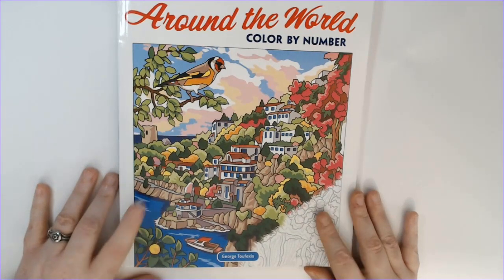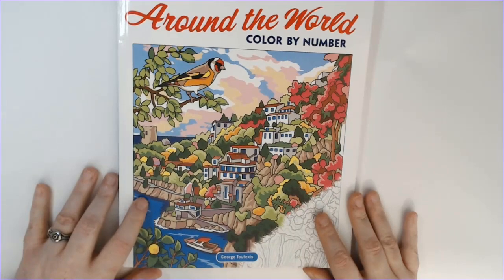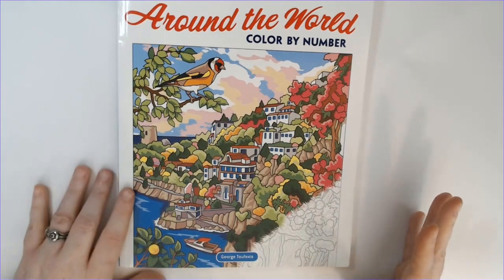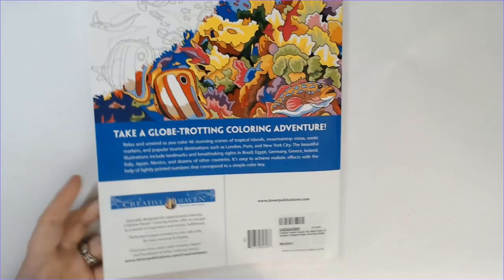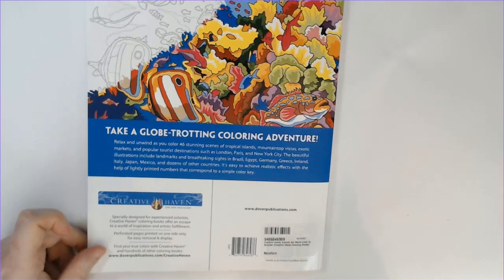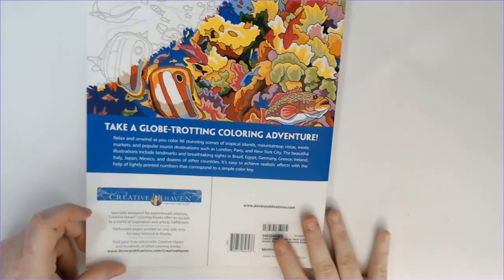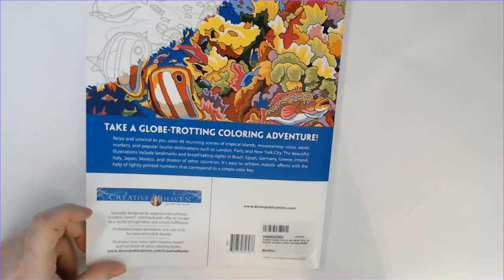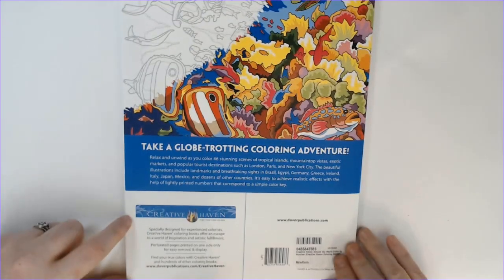Anyway, got this. It is Around the World, color by number. George Toufexis, as far as I know, just prints under Creative Haven. Creative Haven books generally all run the same, which I love, their consistency. They're one-sided, perforated, medium quality paper. Usually it can take most of what I can throw at it. I don't have any huge issues with their paper. But here is the back of it.